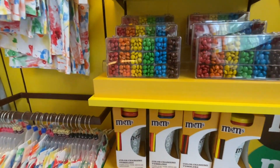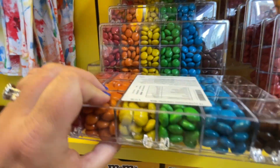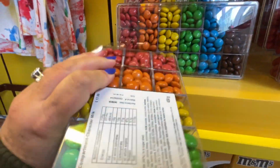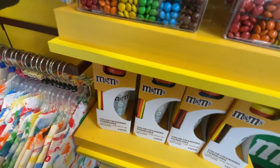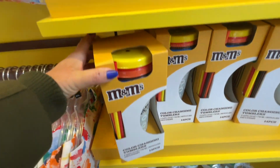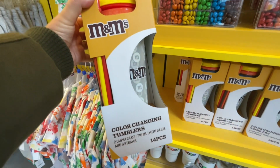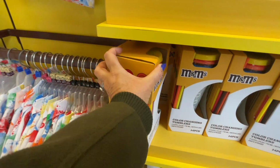I like this storage box so you can keep all your different colour M&Ms in the different sections. That's really pleasing to the eye. So colourful. $17.99. And this is a tumbler, but you can change up the lids and the straws so you can customize your drink.